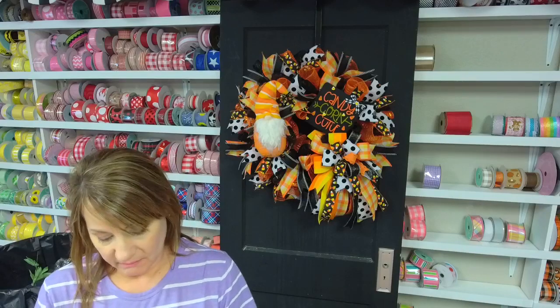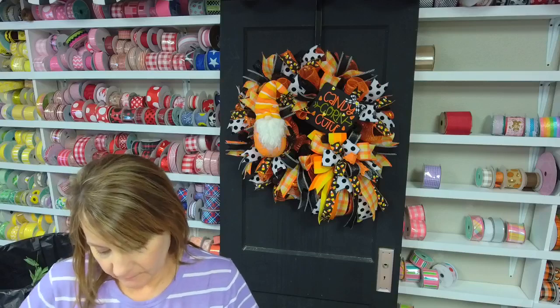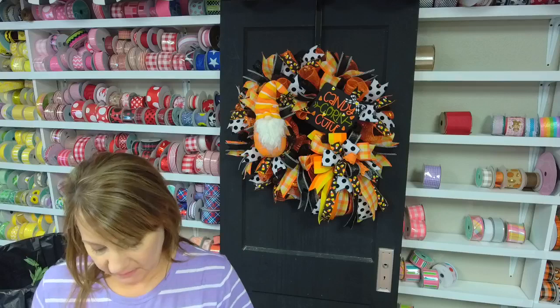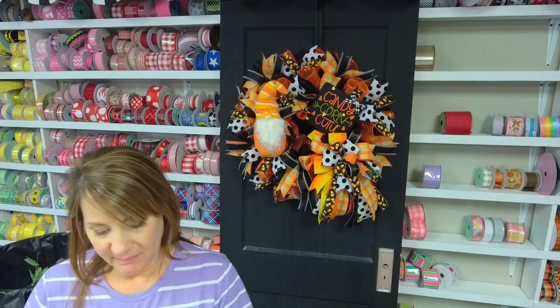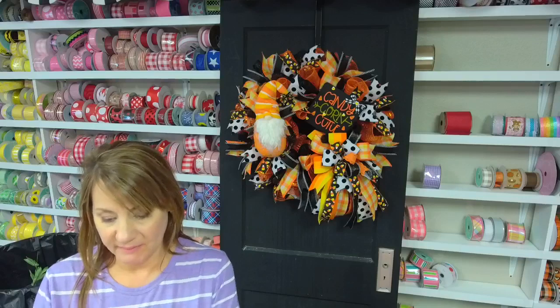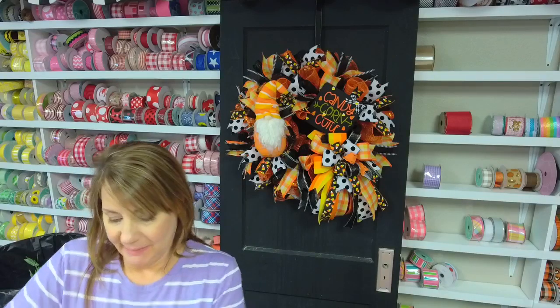Dollar Tree's got really cute pumpkins. You could put those in there. They do have some nice pumpkins this year, you guys. They've got great pumpkins this year. I was never really a Dollar Tree person before I met Kim. That was never really my thing. But they do have some really cute stuff. They're coming right along. Oh, my gosh.